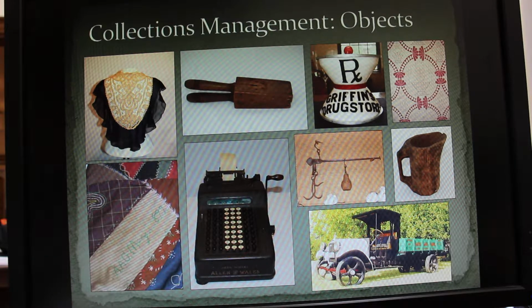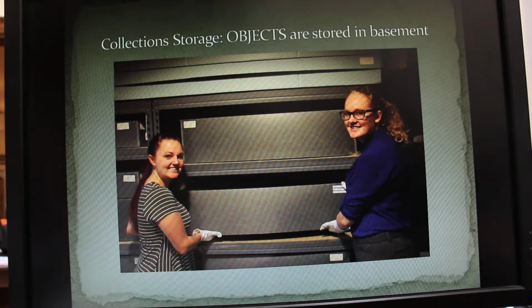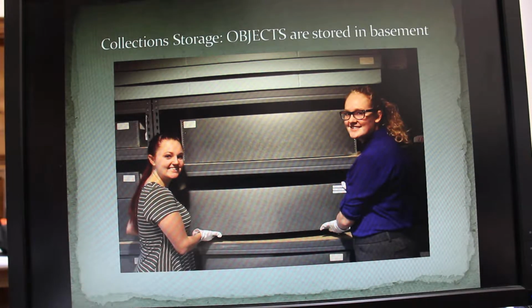We have a collection storage space in our basement, and that will be the focus of the Levine Scholars Grant program, and the project that we'll be doing is to improve the storage and the long-term preservation of the 3-dimensional items in our collection so that we can continue to collect and preserve these items and interpret them for future generations. Our objects, again, are what are stored in the basement. Our archives and our photos are stored upstairs in our safe. But our objects are stored in the basement, and we need to do some work down there.